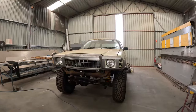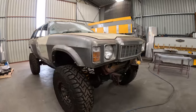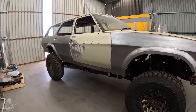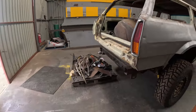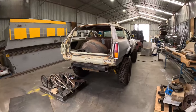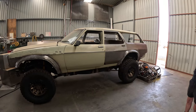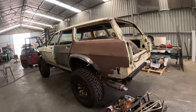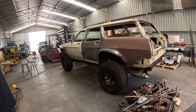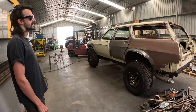Down here at RW May Fabrications and get a load of this thing. This is a project they're working on for a customer. It's gonna put a 5 litre, or maybe he said 6 litre, in it and do a lap of Australia. How cool is that? It's on a GQ chassis. Mint. It's getting a dual cab chop. It's getting a tray put on it and all that because it's too rusty.